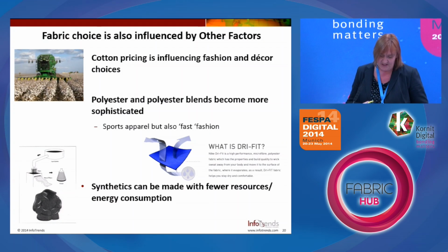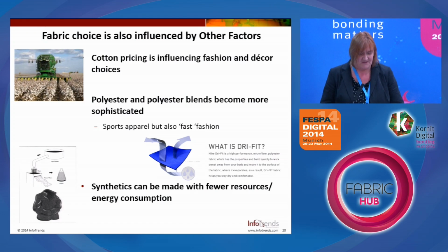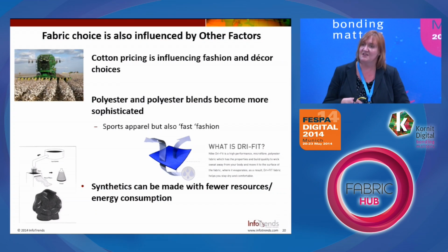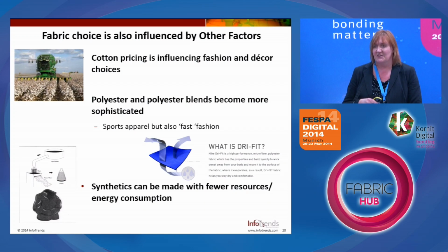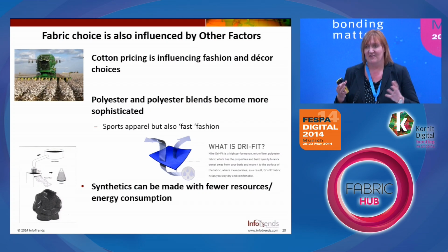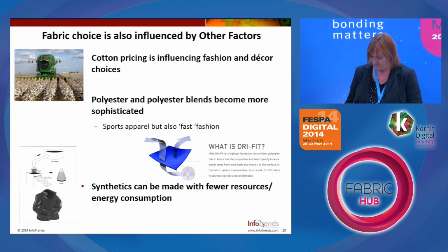So another advantage or an important driver is also that synthetics like polyester can be made with fewer resources, lower energy consumption, and be recycled back for the same use. So there are other drivers which are affecting the industry. So if suddenly you get the ink to work cost effectively on cotton, but the market actually likes polyester more, then you've got to be ready for that as well.